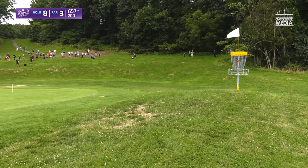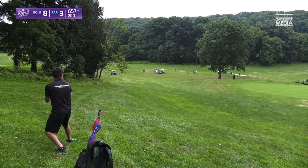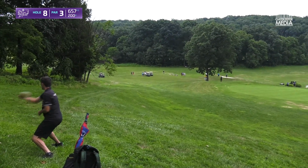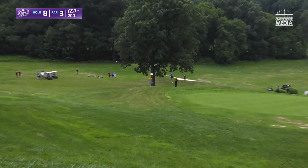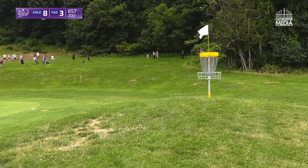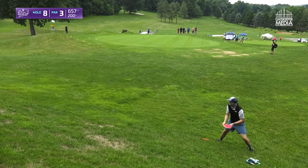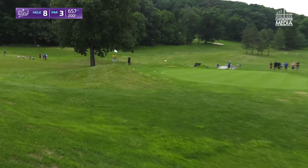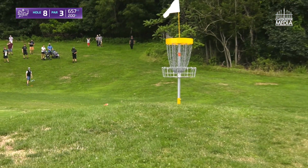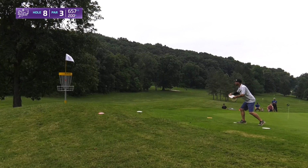Simon almost did the same thing. Yeah, it was kind of weird. It's getting really hot and humid. We think rain's coming, so the discs just weren't really going anywhere. It was kind of dead air out there. Oh, the rain's coming. We don't know it yet. It's definitely coming. And Fish, kind of just a routine layup for him. He's going to put that underneath the basket and be able to walk away with a par.